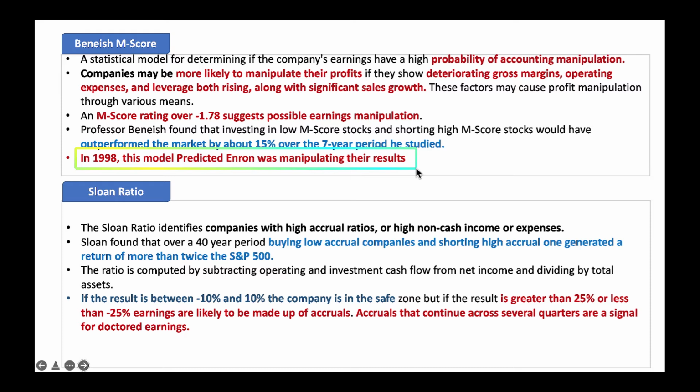And there is one more ratio we'll look at also here, which is called the Sloan ratio. Sloan ratio identifies companies with high accruals and high non-cash income or expense. Sloan found that buying low accrual companies and shorting high accrual companies generated a return more than twice that of the S&P 500. That's a very staggering number here.